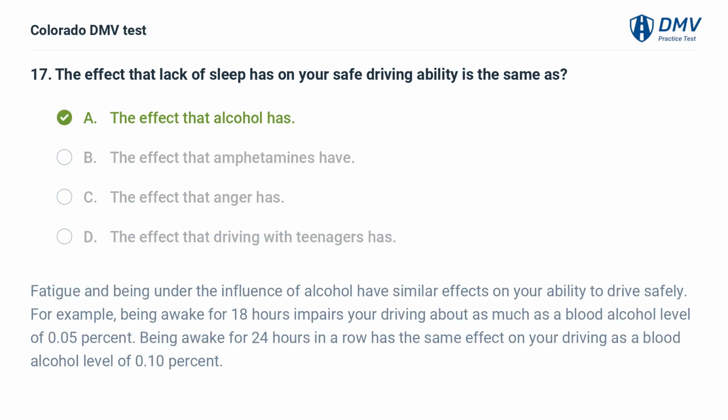A. The effect that alcohol has. Fatigue and being under the influence of alcohol have similar effects on your ability to drive safely. For example, being awake for 18 hours impairs your driving about as much as a blood alcohol level of 0.05%. Being awake for 24 hours in a row has the same effect on your driving as a blood alcohol level of 0.10%.